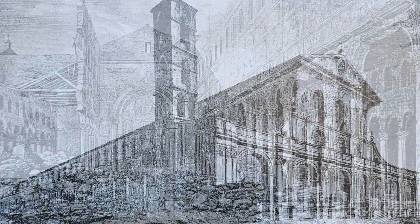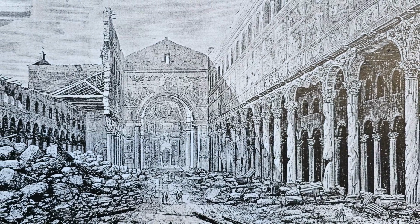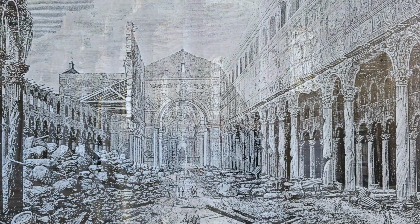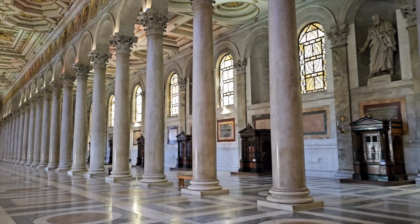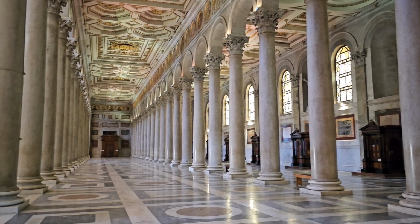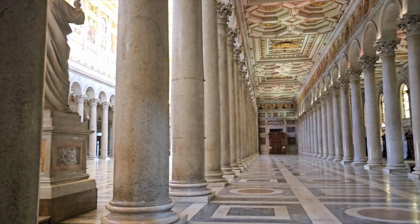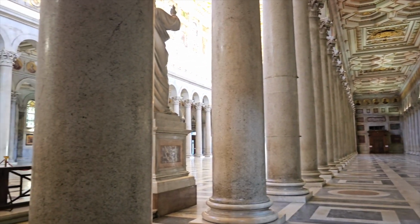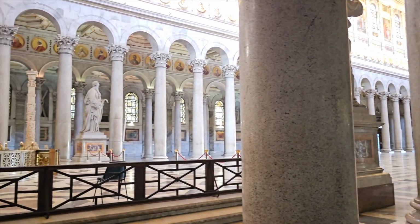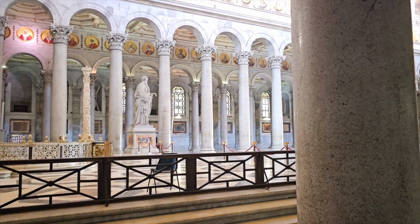Tragically, this architectural masterpiece was almost completely destroyed by fire on the night of July 15, 1823. The Holy See urgently appealed for donations to rebuild the basilica, and the global community responded generously, offering funds and precious building materials. The reconstructed basilica, reflecting the spirit of St. Paul's mission, stands as a testament to both international generosity and artistic wealth, adorned with exquisite materials like granite, Egyptian alabaster, malachite, and various marbles from Greece and Africa.